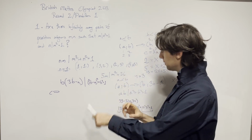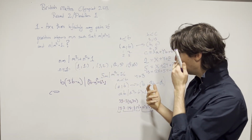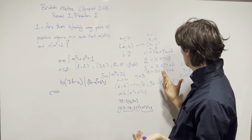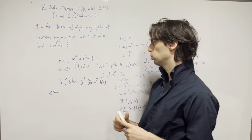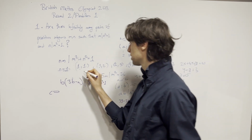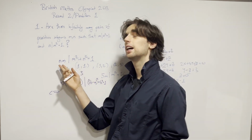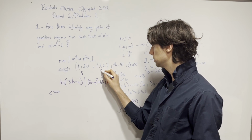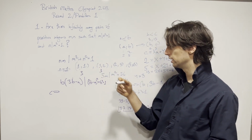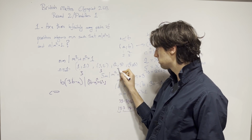Also, a thing that we haven't really looked at is, what is this times this? That could also be something that we should keep in mind as we're doing this. When this is 1 times 1, this is 1 divides 3. So it's 3 times this. This is 2, 1 plus 2 divides 6. That's again 3. Then this is 10. 10 divides 30, again 3.